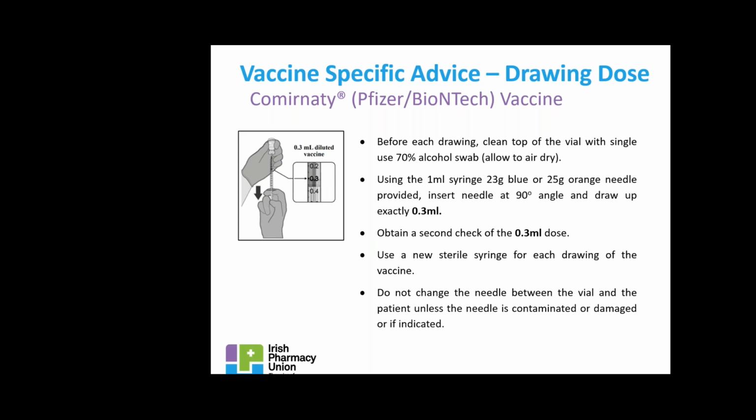Once you've cleaned it, one of the things that's very important we found is to tighten those syringes before you put them in, because different times we found that the needles popped off the top of the syringe. So make sure you tighten it before you draw your dose. And again, just before you give the patient their dose, make sure you tighten the top of it as well, just to make sure it doesn't accidentally pop off.